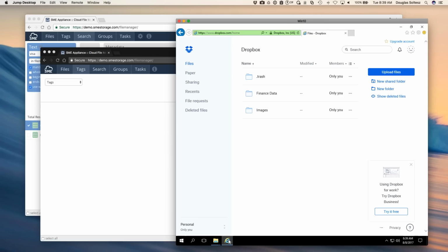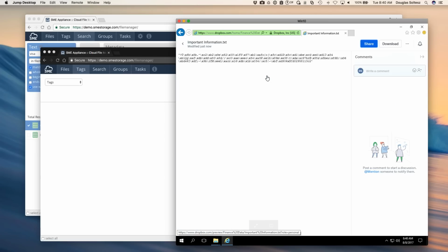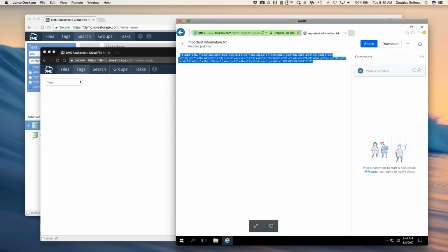But now if I actually go into my Dropbox account through the web interface, and so maybe this is that S3 bucket that was shared improperly, maybe my Dropbox was shared improperly, I'm going to see that, hey, I've got this file, it's 29 seconds old. I'm going to open it, and when I try to open it, I can see this absolute gibberish.